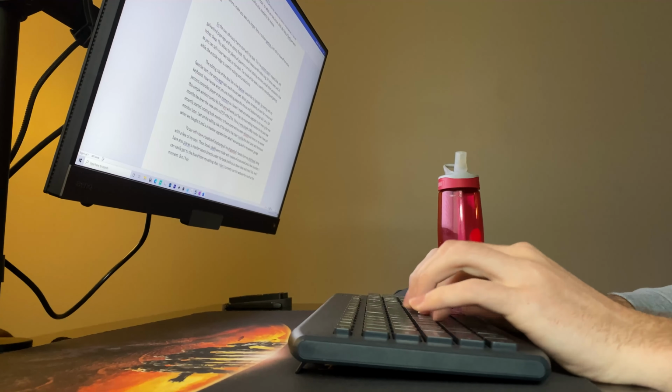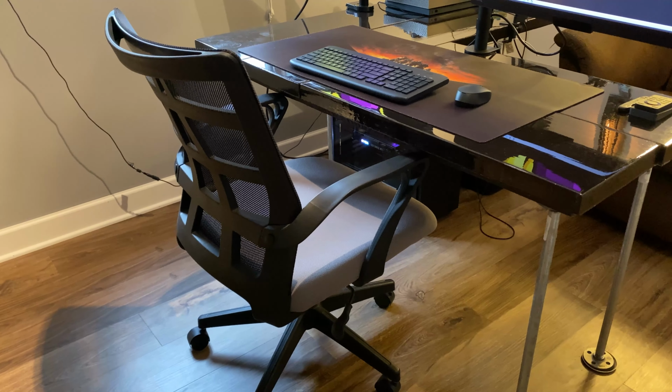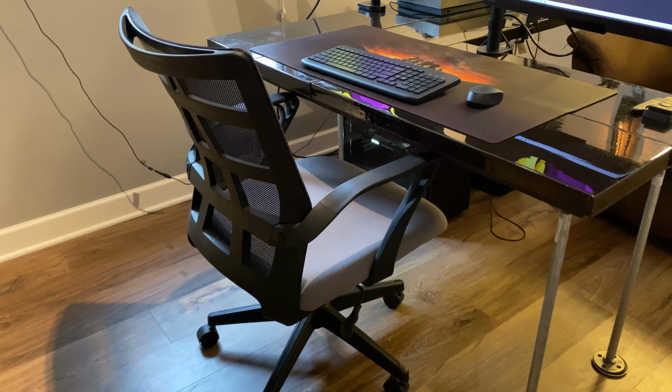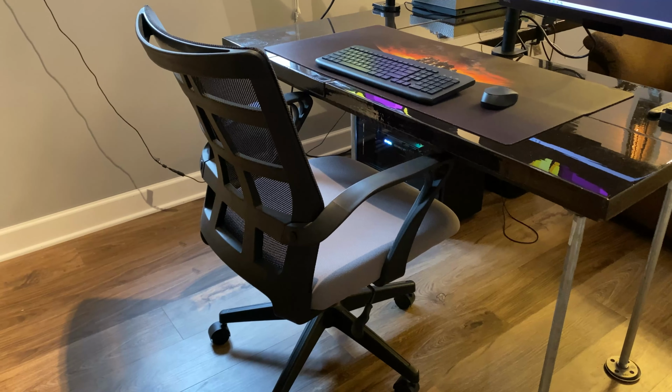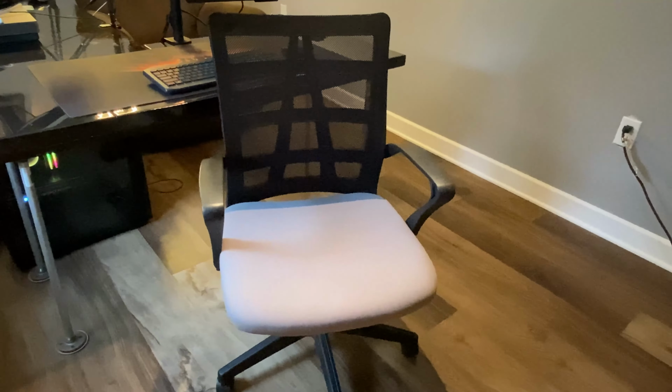Now as I stated earlier in the video, I do love gaming in the recliner, but when it comes to editing, doing it in a recliner is just not enjoyable or practical. So for editing, I just have a very simple office chair. Now this chair is a massive upgrade from what I was using over at my parents' place. And I just kind of got lucky and this chair kind of came with the house. And it looks just fine, so I don't really have any plans to upgrade it anytime soon.